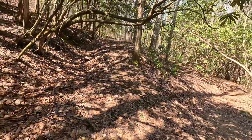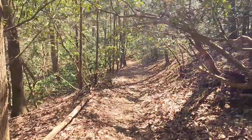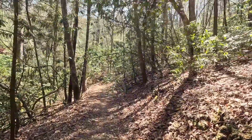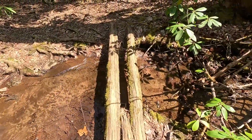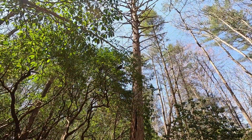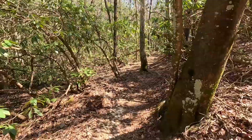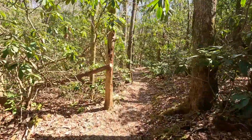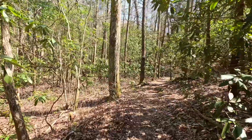All right, we came out of that rhododendron tunnel there into this old road bed. Still making our way. A little bit of break from the climbing. Well, that dead hemlock will be coming down, hopefully going that way, off trail. We keep making our way along this. We're kind of on a little bit of a side slope, but we're down close to the creek, which is over to our left.